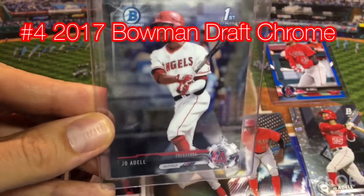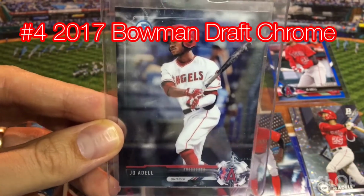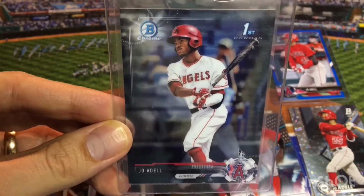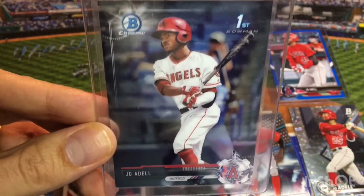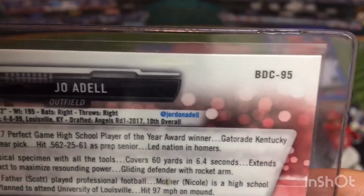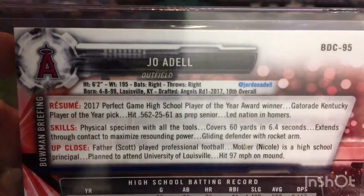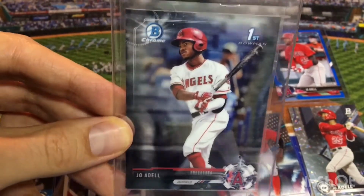In the number 4 position, we have the first Bowman Chrome of Jo Adell. This is one of the higher dollar value base cards you can find for him. This is his first Bowman Chrome, from 2017 Bowman Draft. If I flip it over to the back, you can see BDC, Bowman Draft Chrome, 95. It's got his stats on the back. He's from Louisville, Kentucky, and his sister was the Gatorade Player of the Year in Kentucky a couple years before he was a senior.